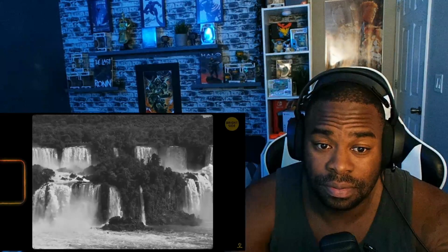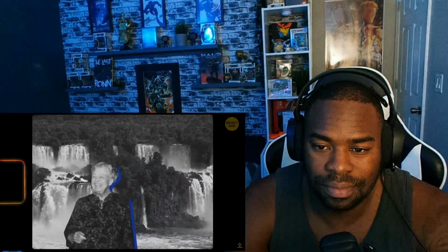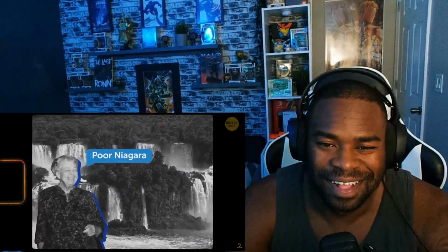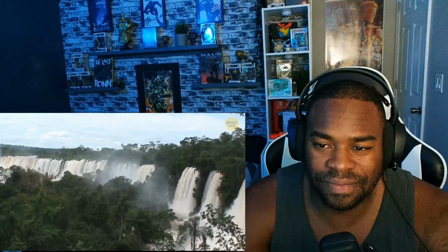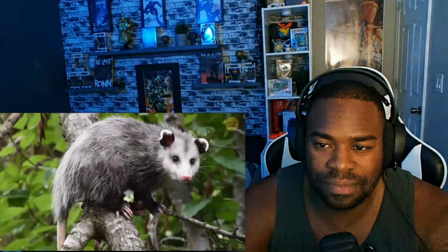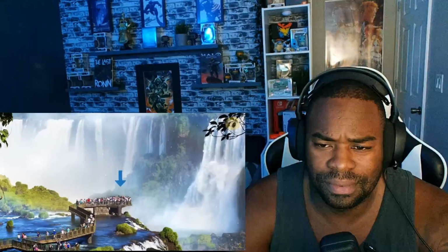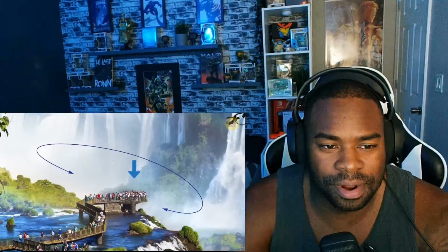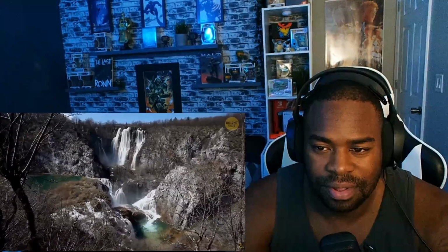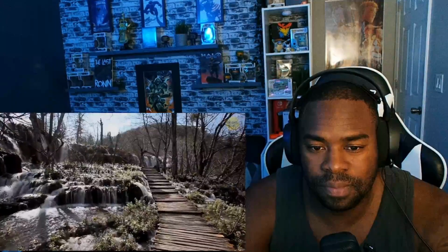When First Lady Eleanor Roosevelt saw the Iguazu Falls, she felt pity for the American ones and exclaimed, "Poor Niagara." These waterfalls are the only other place in the world, apart from Australia, where you can find opossums. There's also a point in the falls where tourists can get surrounded by about 260 degrees of falling water. Wow, that's pretty cool.